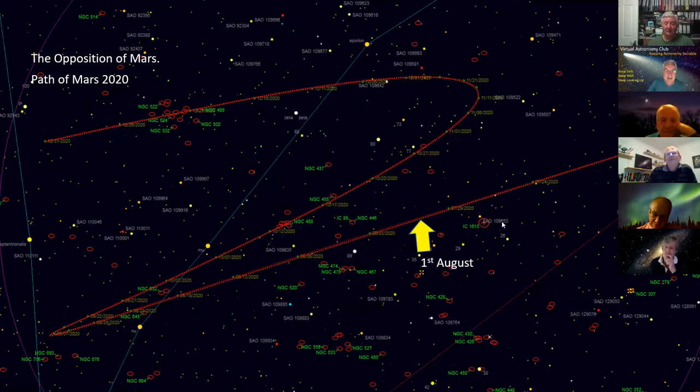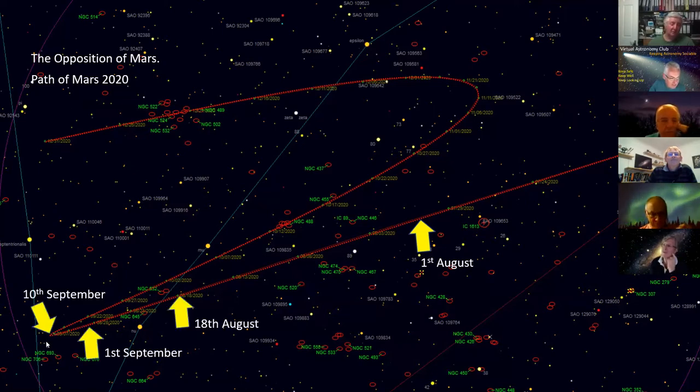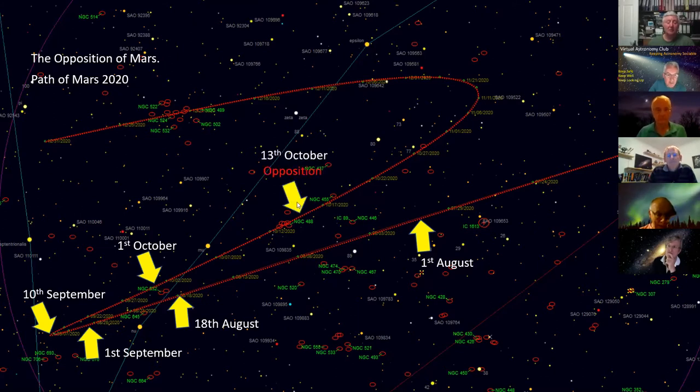Right, OK, so opposition to Mars. So here it was at the first of the month, 1st of August. So it's gone round here, and on the 10th of September, it started going in the opposite direction. So started retrograde motion. It slowed down and then started in the opposite direction. So 1st of October, it's going to be there, and then at opposition, that's where it's going to be.